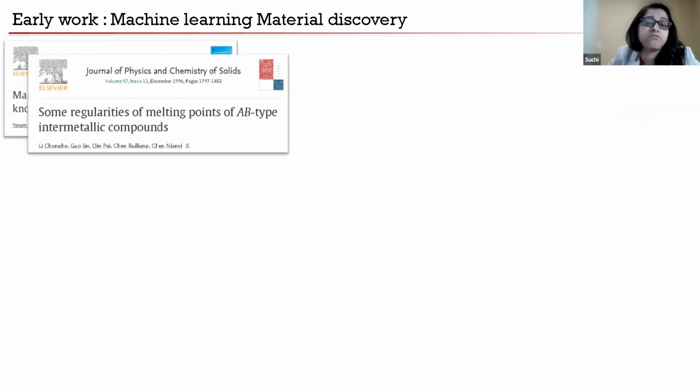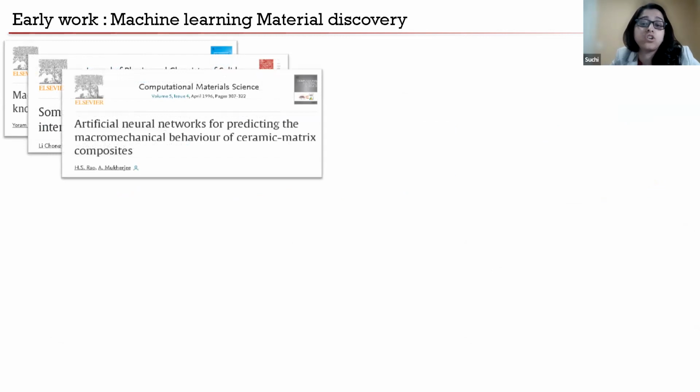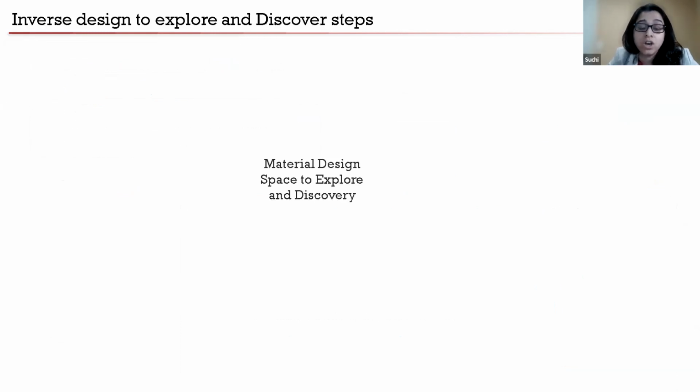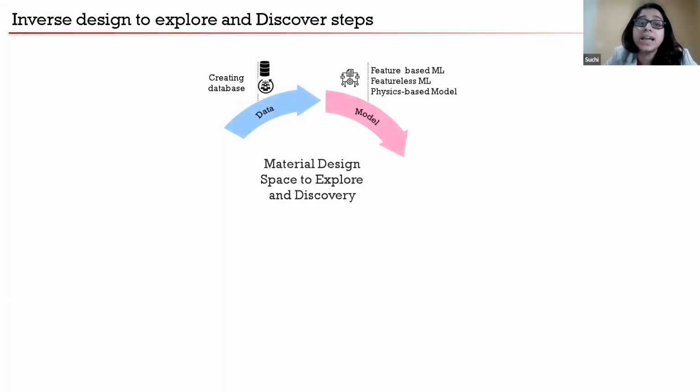In early 1995, initial research was published on machine learning for material property optimization. However, the true revolutionary work happened when the Materials Genome Initiative started, and everyone knows about that. So I'm going to show how we proceed with the approach. Material design is a problem where the goal is to maximize or minimize a desired property of the materials by varying certain features. So we started by creating our own databases, then creating the model.